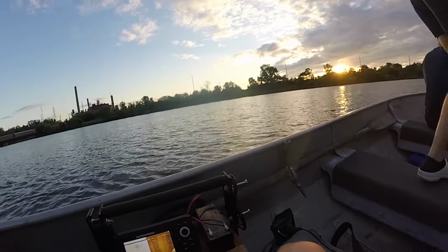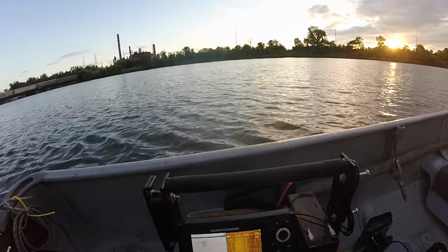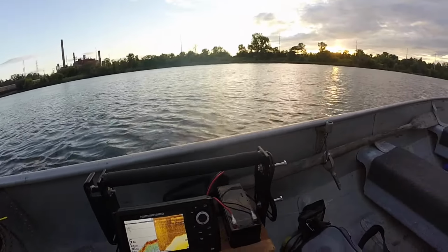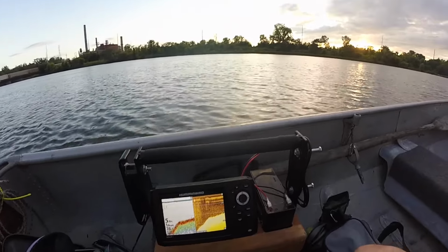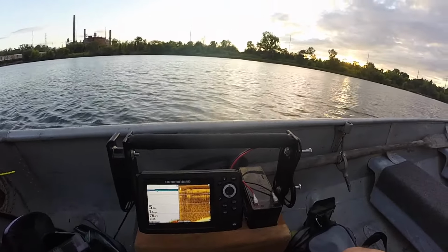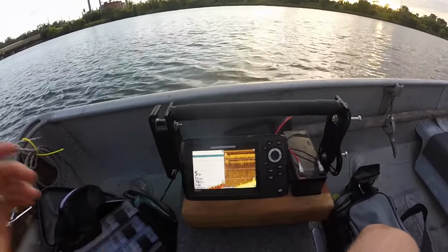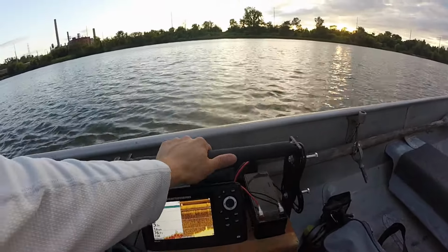Give you guys a view of the graph. It's a Humminbird 5. It's got down imaging, but not side imaging. And it's been helping us see how deep we are throughout this river. Not really much marking in terms of fish, but it's helpful when you're fishing a place you've never fished before and want to know if you're about to get beached. So, pretty sweet setup.